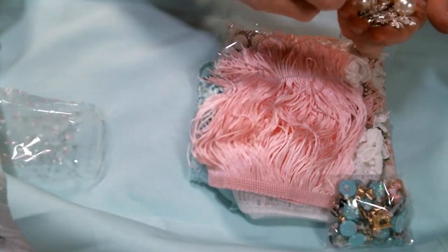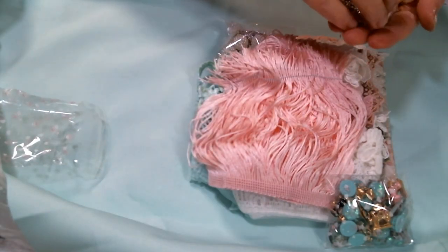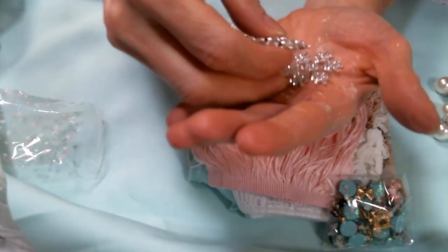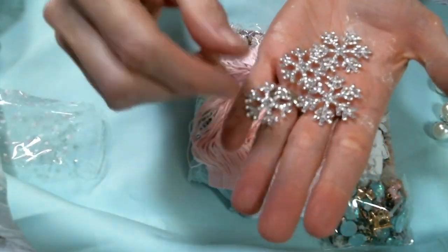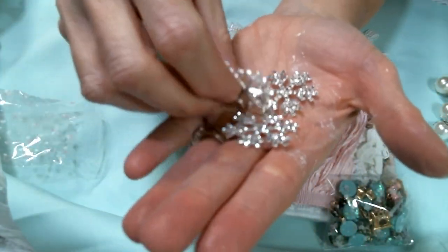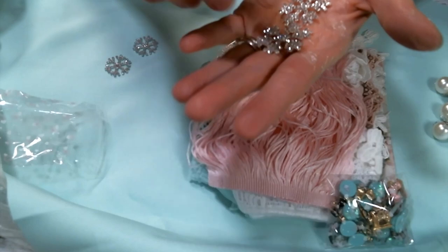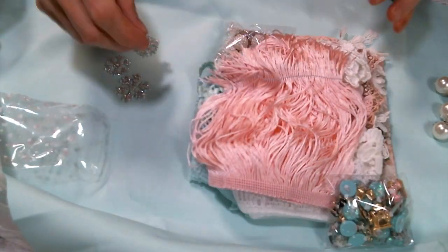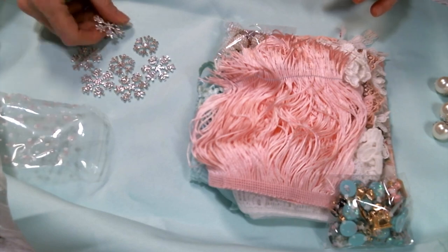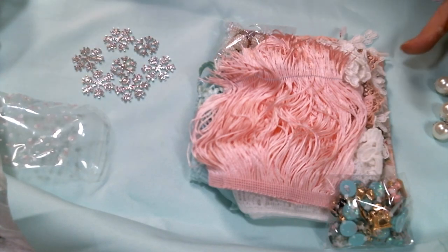Okay, so I've got more of the beautiful snowflakes because I can't get enough of them. But those were the three big ones. This has the small ones too. So cute. I love these. I feel like they're going to be so pretty against this. Look at how they sparkle. Gorgeous. Gorgeous. The other ones here too. Just pretty. I love them.